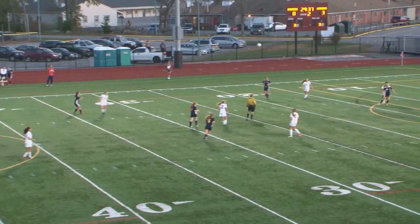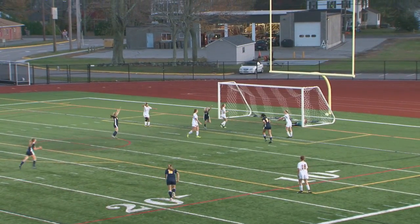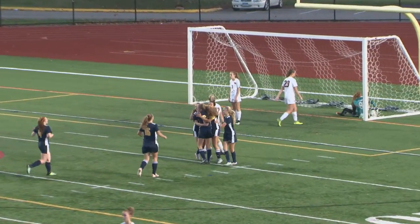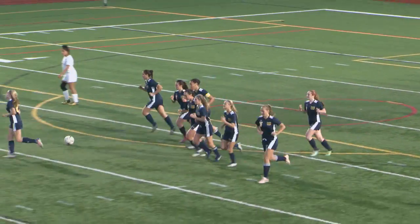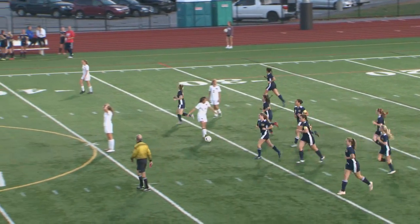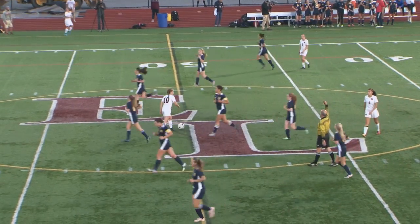Now Woodstock plays it back in their own end. Here comes another ball over the head. There's DeVignen in front, and a 4th goal! Kennedy DeVignen with an exclamation point, and the floodgates have opened at East Lyme High School. Sure have. 4-0 Woodstock. Well on their way to an ECC championship.